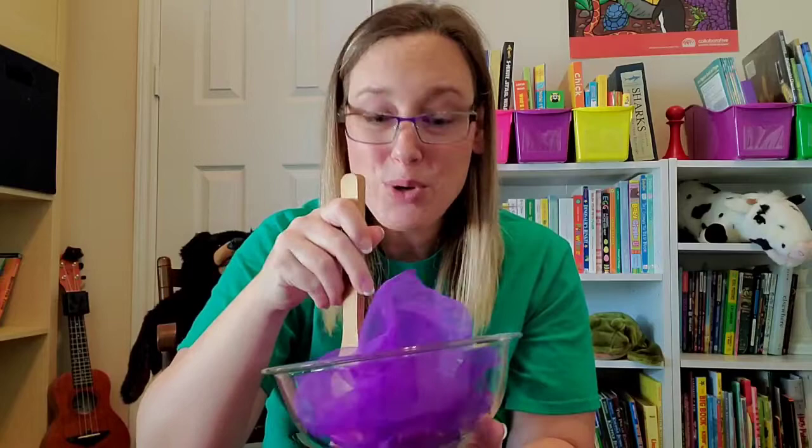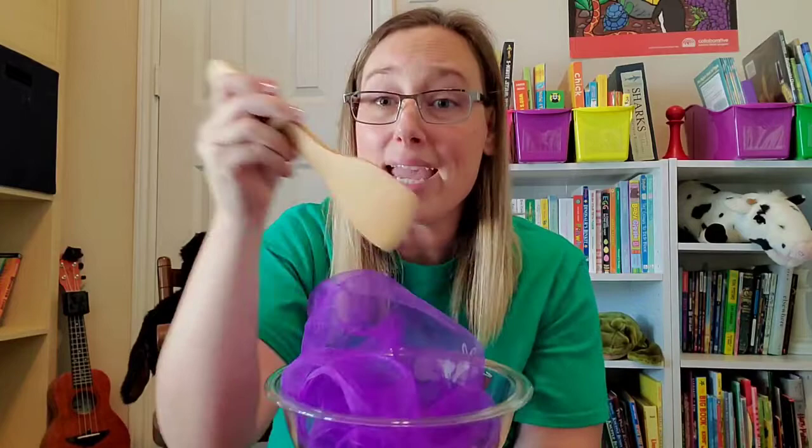Are you ready? I'm making a purple stew. Whip, whip, whip, whip. I'm making a purple stew. Scooby-dooby-doo. I'm making a stew with purple potatoes and purple tomatoes and even a purple you.